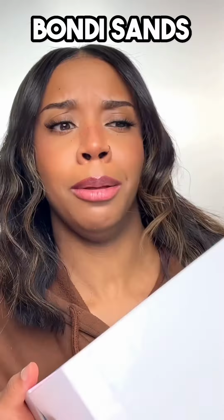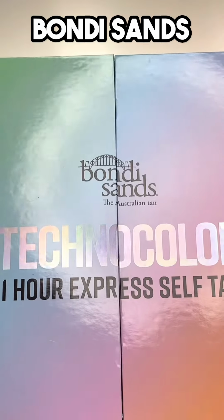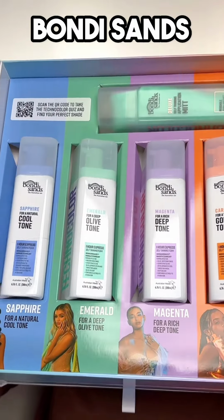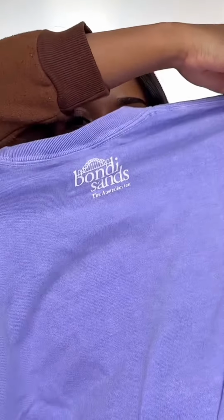Oh, this definitely has to be the heaviest one. This is huge. So this is from Bondi Sands. Ooh. There's like an extra little drawer down here. Let me try and open it. Oh, so the extra drawer's got a little t-shirt inside. Cute. Here's the back. It's got the little tie-dye print on there.